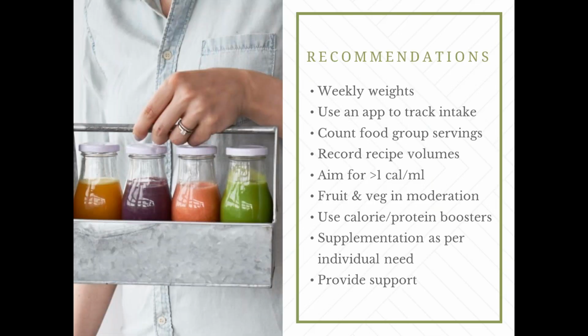So my overall recommendations for patients and families using blenderized tube feeding are as follows. Monitor weight. If they're able to, have patients or caregivers use an app to track intake, and the free app I recommend is listed in the handout. Or you can have them count food group servings. If they're making their own recipes, have them record the volumes and aim for at least 1 calorie per milliliter. Discourage the excessive use of fruits and vegetables as they can increase the blend volume and lower the calorie concentration. You should suggest calorie and protein boosters and prescribe supplements based on individual need.